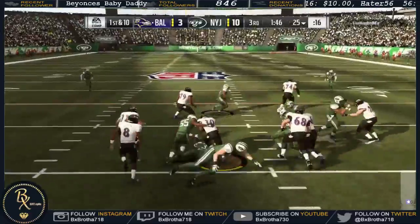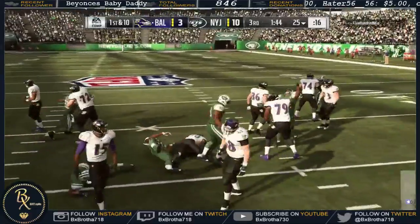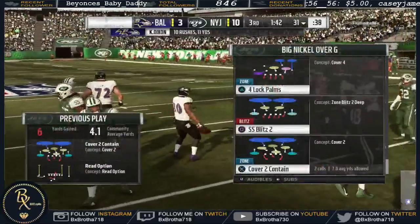They'll start the drive with Dixon. And he'll wind up with about 6, up past the 30 to the 31.